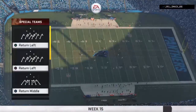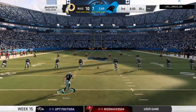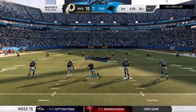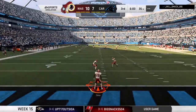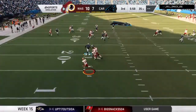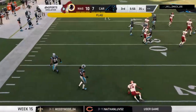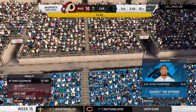A field goal separates these two teams as we come back for this second half. The Redskins in a good spot. They've got the lead. They will get the football as the second half gets underway. This is fielded at the goal line. And he'll be stopped just shy of the 25 with a penalty marker down.